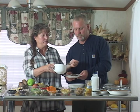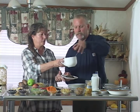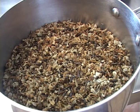Sometimes you'll see it in some brown rice, but hardly ever. Again, we're going to talk about it when we show you the wild rice. I want you to notice that it's puffed like popcorn would pop. That's the way you want to cook it. Many people undercook the wild rice, and it's real crunchy. It should be very tender by the time you get done.